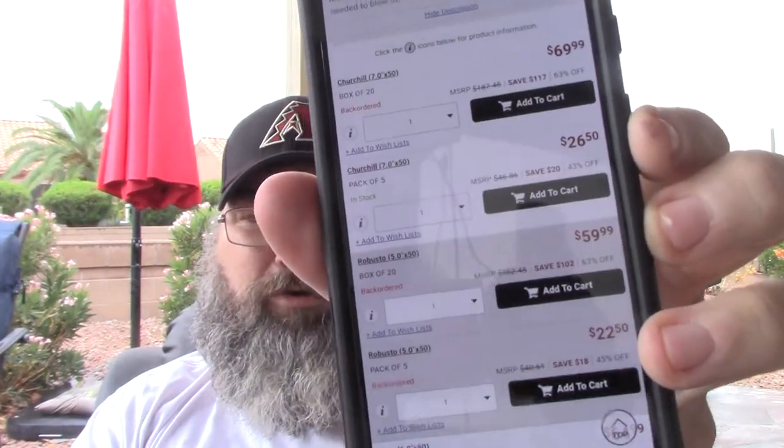Now on CI, they are selling fast. I'm not sure how much they have limited to it, but you can get a box of Robustos for $59.95. Now I'm looking at the site as of today, and there is a Churchill and there is a Robusto, but they do show that they are back ordered on everything but a Toro size, which is a 6x50. As I said, this is a 5x50 that I'm featuring, a Robusto. But with that said, you can find it there, you can take a look, you can order it, you can wait for it, it's up to you.